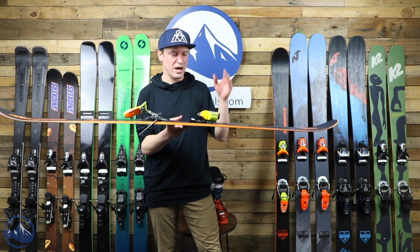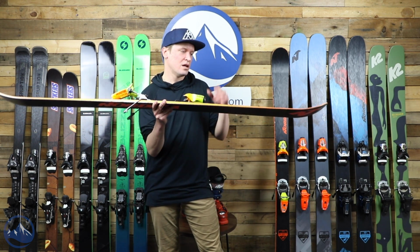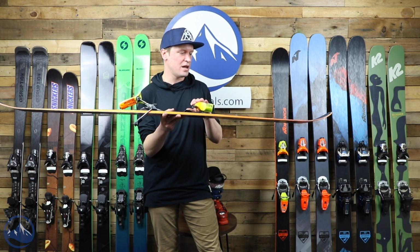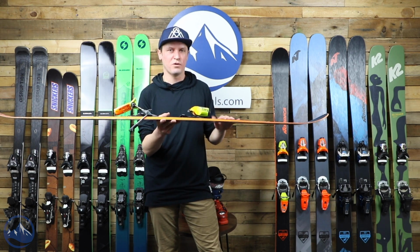It's completely center mounted. It's got a Pivot 18 on it. It's not particularly light because of the Pivot 18. But to me, this is perfect for where I am in my life, my ski career, whatever you want to call it. This works really, really well for me.